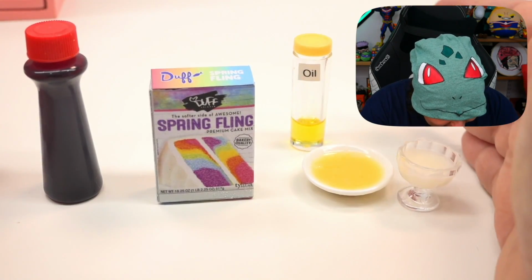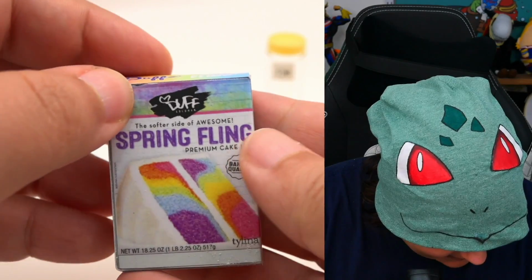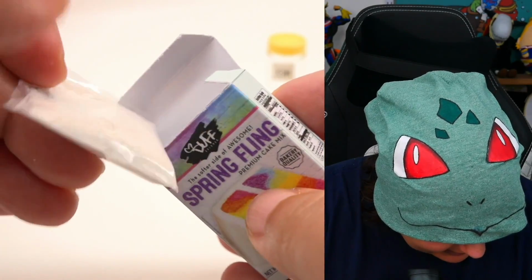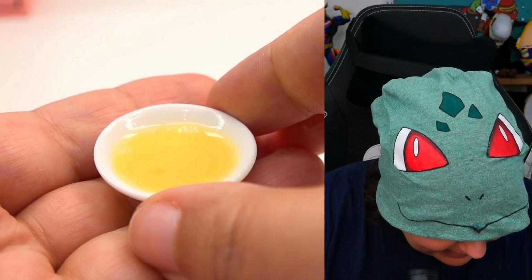All right, so we have all the ingredients for our mini cake. Basically, this is box cake, okay? I'm not making things from scratch. I am not that advanced. We have our cake mix. Let's take a look at this. Very nice. It's nice and ready for us. Oil, our egg, and milk.